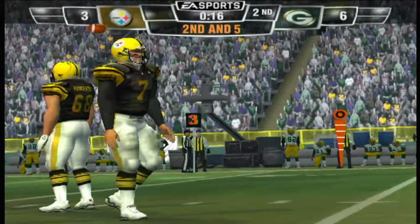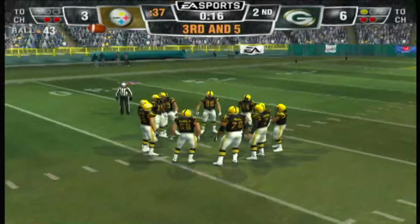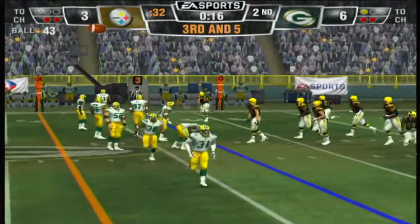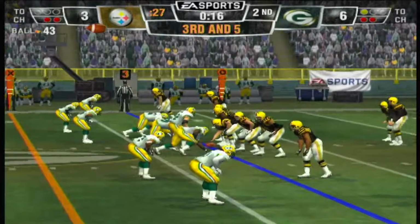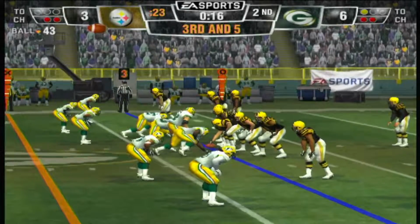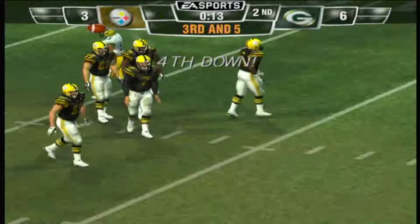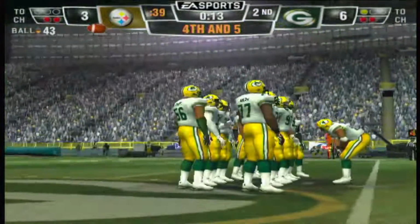Wallace was the intended receiver on the play. Third and five. Ball on the 43-yard line. Gone! Cut! He bats it down at the line. And the pass will fall incomplete. Fourth down coming up on the play.